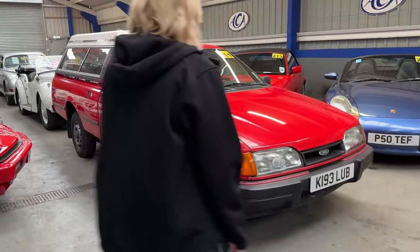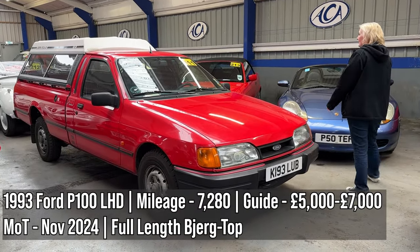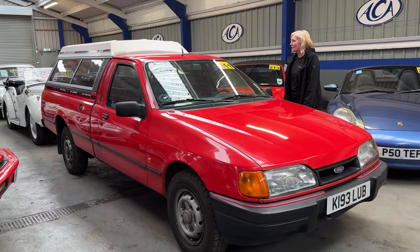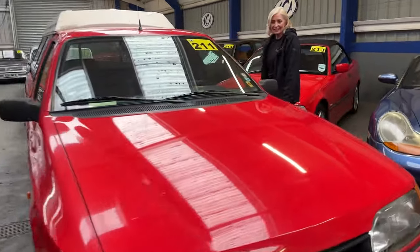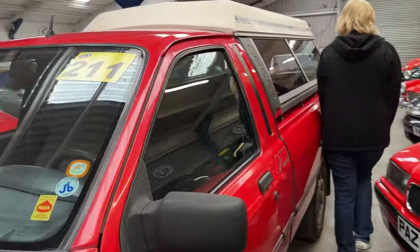And P100 there. We'll go up the middle as well, because we haven't done those. Oh, gosh, yeah. P100, very nice. Not my sort of cup of tea. I can't imagine ever trying to drive something like this, but I dare say you quite like these. They have a good following now as well. Left-hand drive. That particular one.